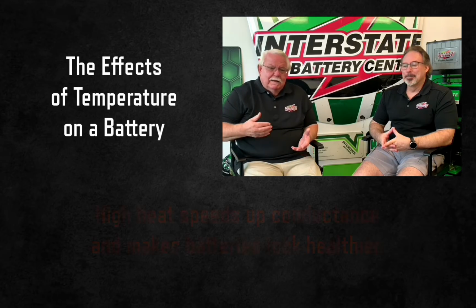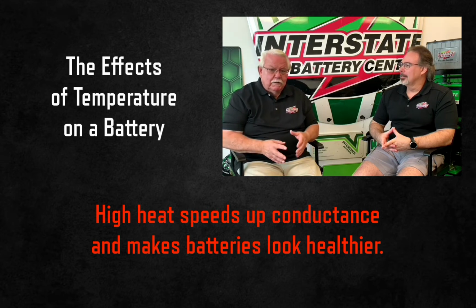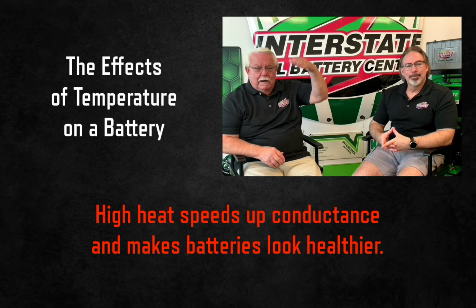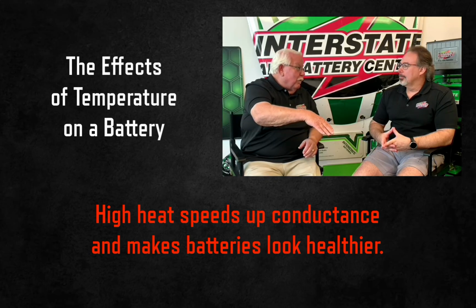So high heat increases conductance rate, giving you an inaccurate measure of the state of charge. For example, it's going to up it to a higher level. And it's kind of like Jeff running downhill on the 440.